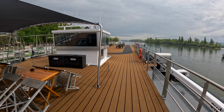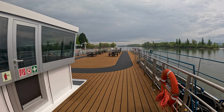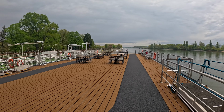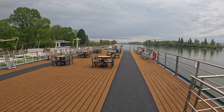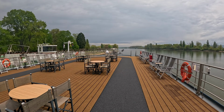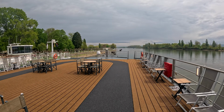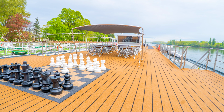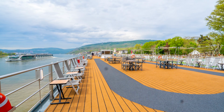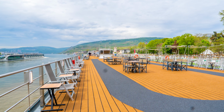Here we can see that we are now up on the sun deck, and as you can see it is the same height all over the ship, so also the front part, which on most ships is half a deck lower, is 3 decks here. And that means, for example, on the Main-Danube Canal the whole sun deck has to remain closed due to the low bridges, so it's not the ideal ship for the Main-Danube Canal, but it is a good ship, for example, as we used her for a cruise in the Netherlands, because there it just means that you have much more space inside of the ship.